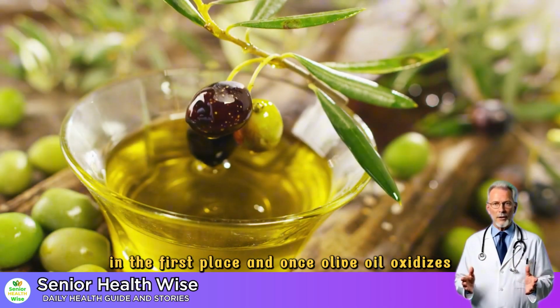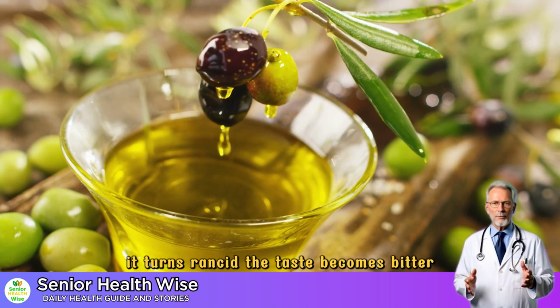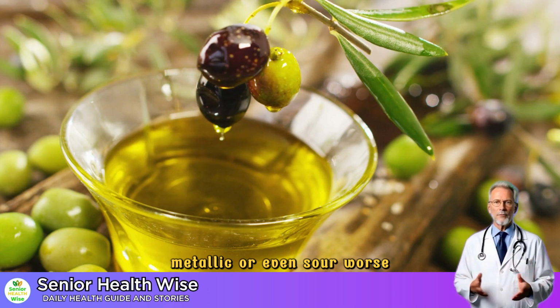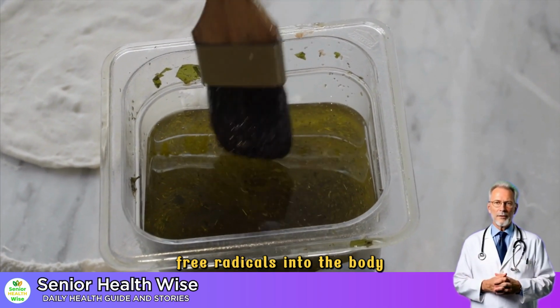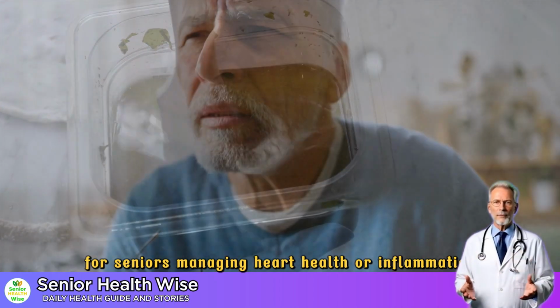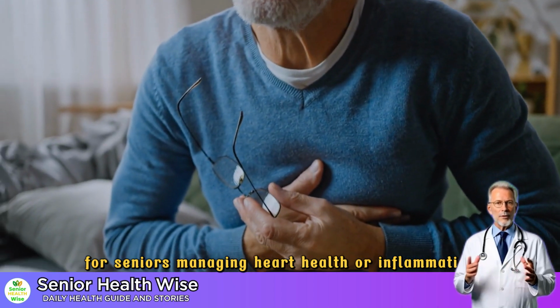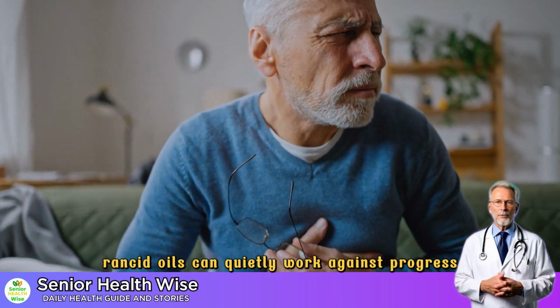And once olive oil oxidizes, it turns rancid. The taste becomes bitter, metallic, or even sour. Worse, rancid oil can introduce harmful free radicals into the body, exactly the opposite of what this oil is supposed to do. For seniors managing heart health or inflammation, rancid oils can quietly work against progress.